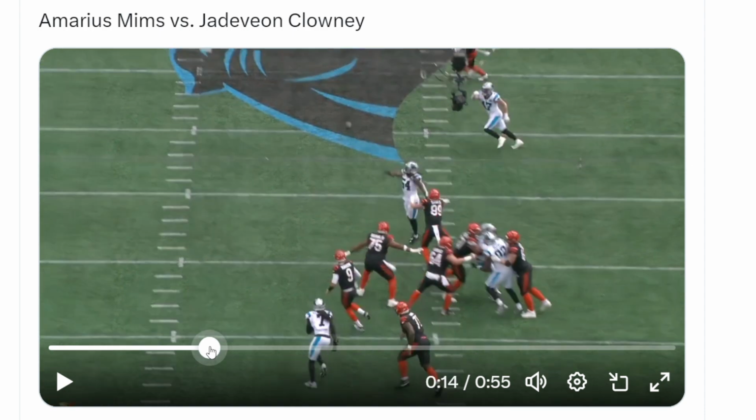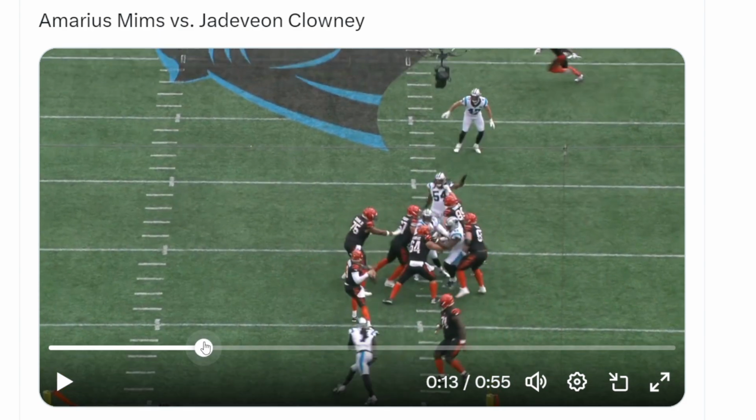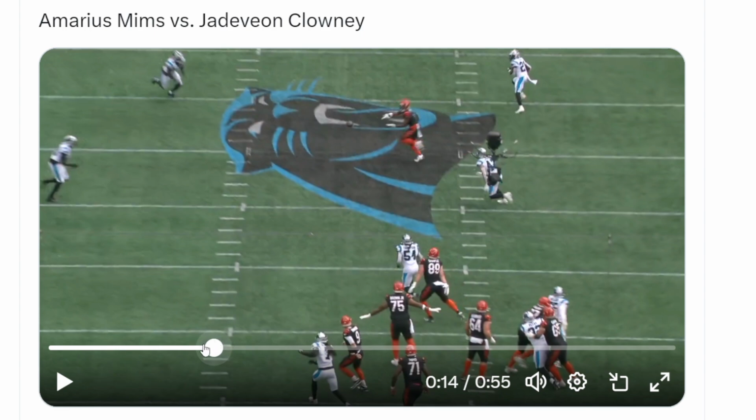Overall wise, again, like I said, you are going to get beat sometimes. This play was kind of a play where, again, it could have been dangerous if Joe held onto the ball more. You would love to see Amarius Mims maybe trying the second effort here to run right at Clowney and push him off a little bit, try to get something, just to chip him a little bit. Not get a penalty, but chip him a little bit, but it is what it is.